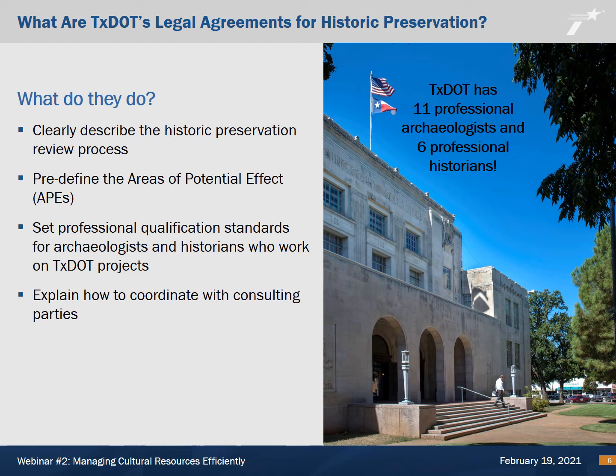Another thing they do is to set professional qualification standards for archaeologists and historians to make sure that all work is high quality and that it will satisfy the requirements of cultural resource laws. Most importantly for you, the agreements lay out how TxDOT coordinates projects with consulting parties. So if you receive an email or a letter from TxDOT asking you to help identify cultural resources, please respond. Think about it this way. When we reach out to you, it's because we really need your help on a project that may impact important sites in your community.